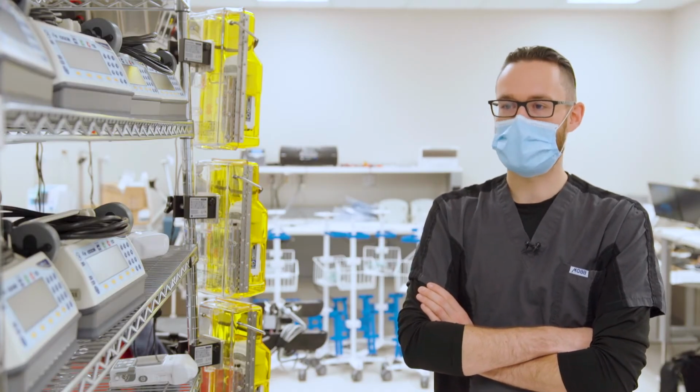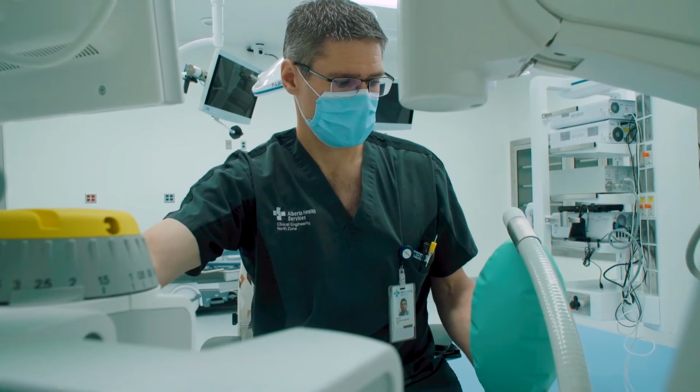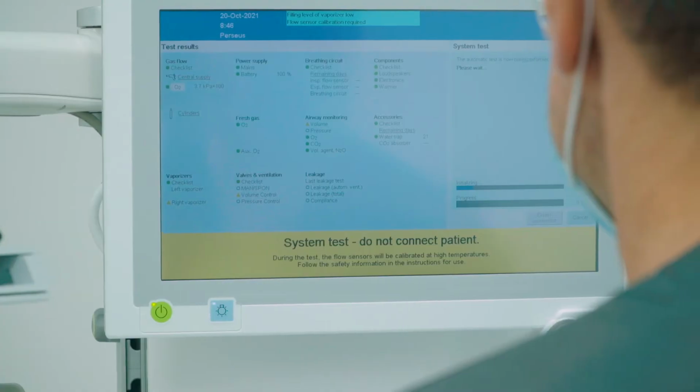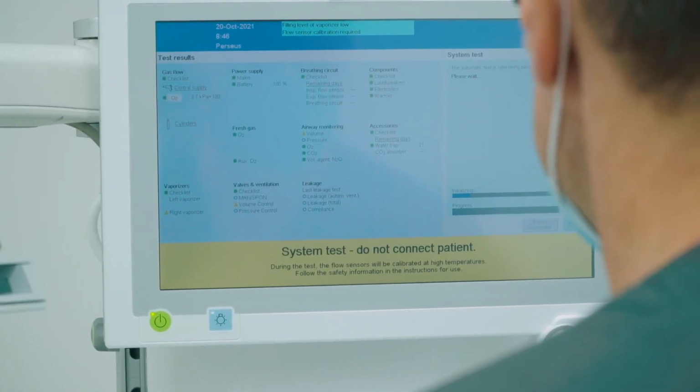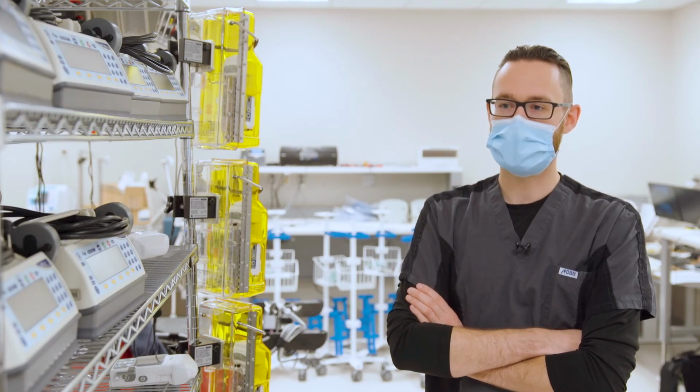If something were to break, we would get parts for it, repair it, send it out to the vendors if we need to. We do planned maintenance on all the equipment, which is in case something doesn't go wrong on the equipment, we still need to check it annually, biannually, everything like that to make sure that the equipment is working.